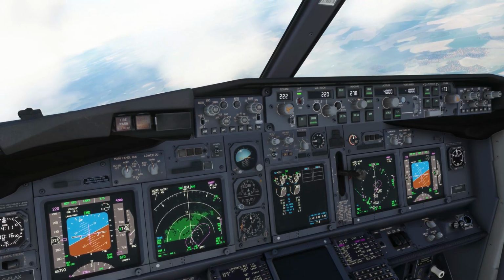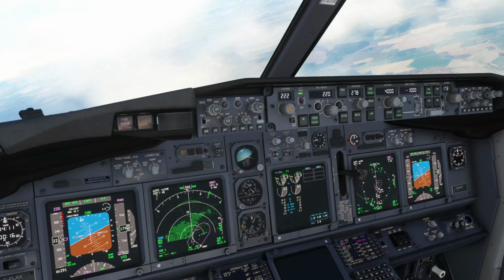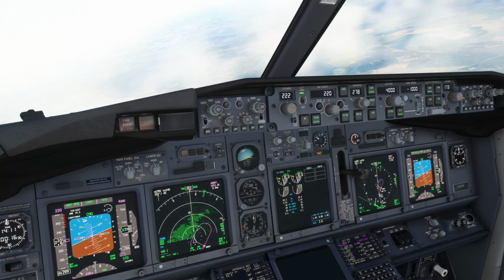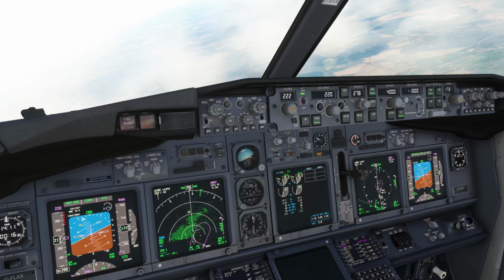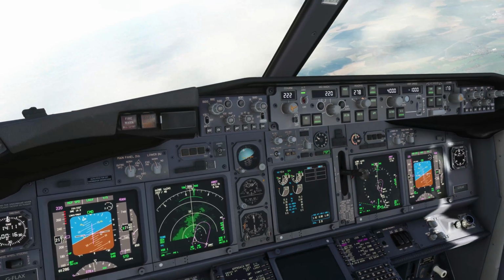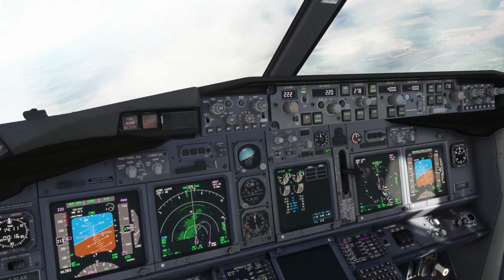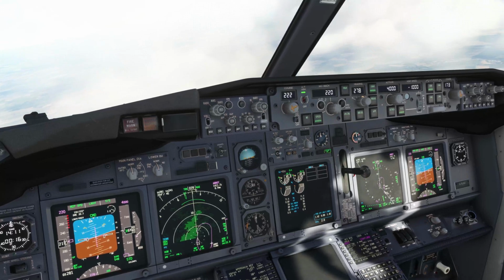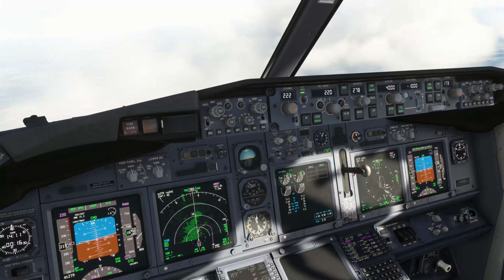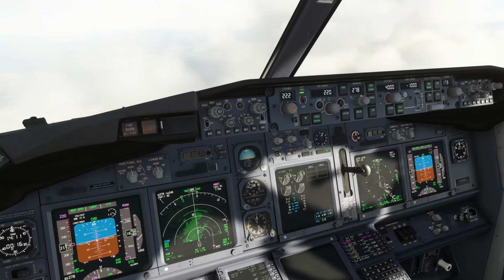So moving to flaps 5, we'll go flaps 1, speed checked. The slats coming out. Okay, the engine's moving up to deal with the drag. Keep us at speed. Flaps 2. And flaps 5. So that has us nicely coming down.